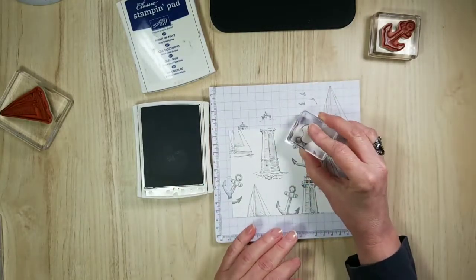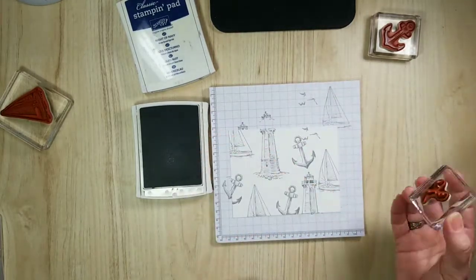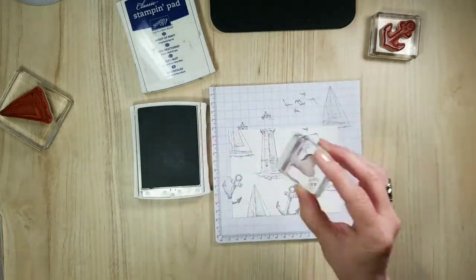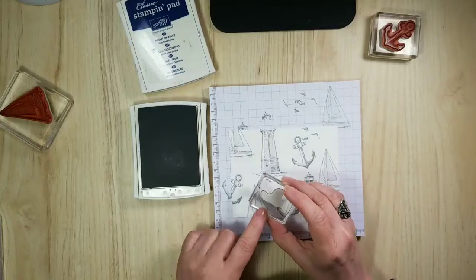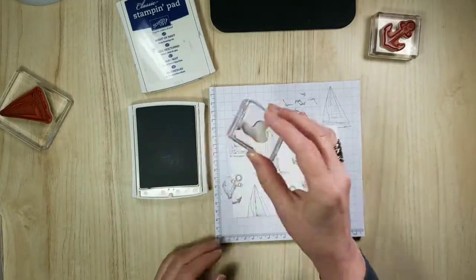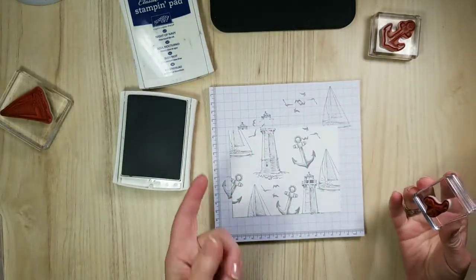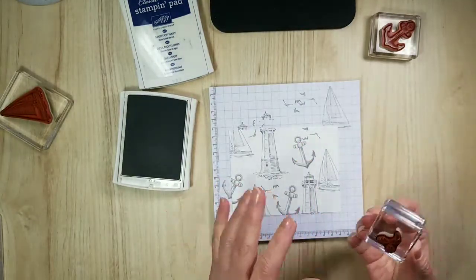I love the birds. Did I just stamp those upside down? I think I did. What's with that? Okay, I have crazy birds on my card. Yeah, crazy birds. My birds fly upside down. At least they do here in Ontario.